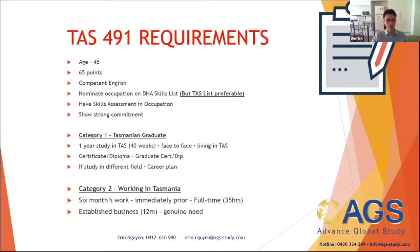The second stream is the working in Tasmania stream. What they want is six months of work immediately prior to lodging the nomination. It must be full-time. So again, if you're on a student visa, you can't meet this requirement. Only if you're on a 485 or even a 402 visa. Just like the 190, it needs to be an established business of 12 months, and they will assess genuine need as well. So in that sense, it's similar to the 190 stream.